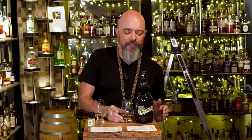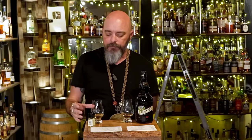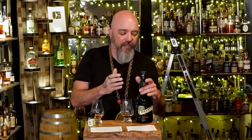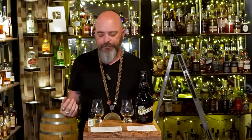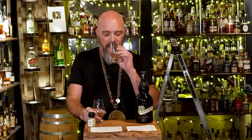Ooh, there's a density to this 10-year-old. I'm betting this doesn't have an age statement. They're very close, actually. There's a little bit of a density to this one. Wow, this is dusty. That's not in the Ardray. But the nose, I should compare it.